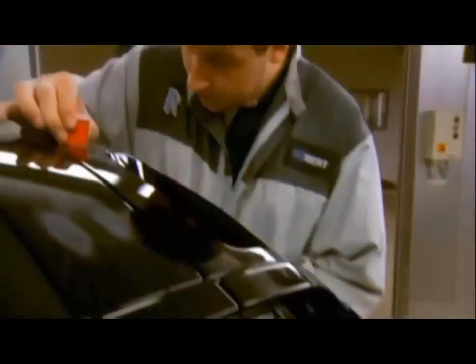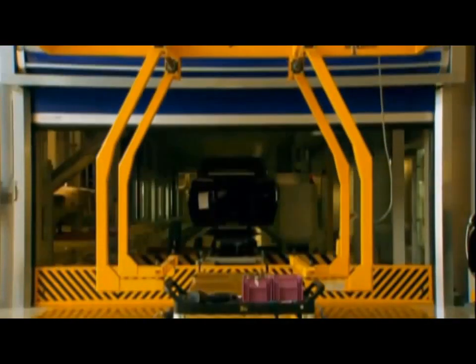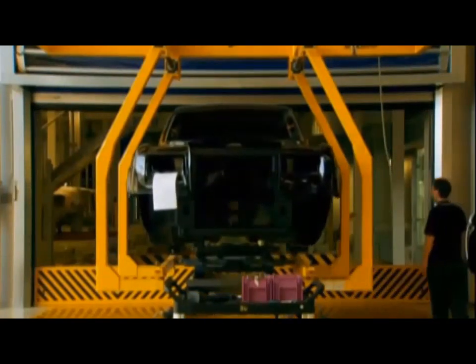It's the first thing a customer sees when he approaches the car, the paint finish. And if that's not good, it pretty well sets the tone for the rest of the car. The Phantom leaves the Surface Finish Center only when every inch of it has a perfect piano finish. You get the best paint finish in the world. You get a car that stands out as Rolls Royce as the mark.